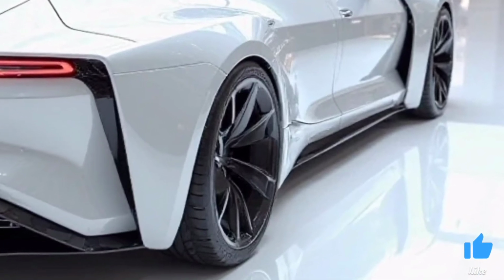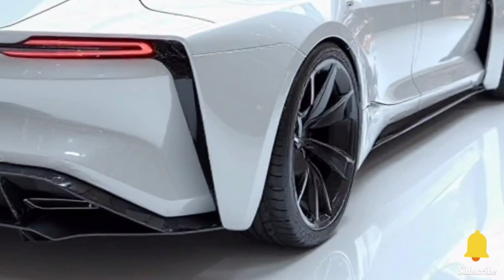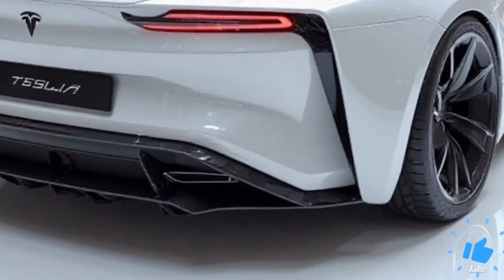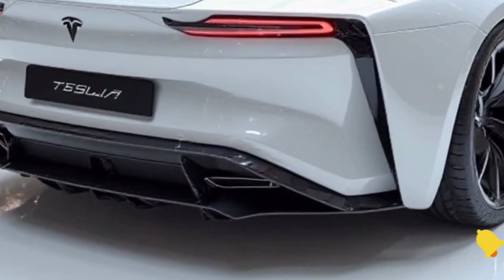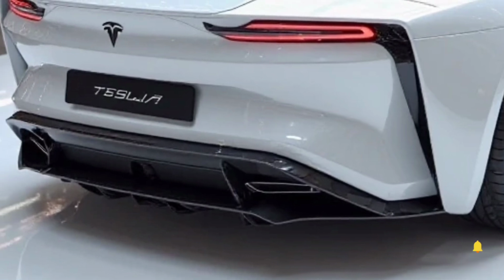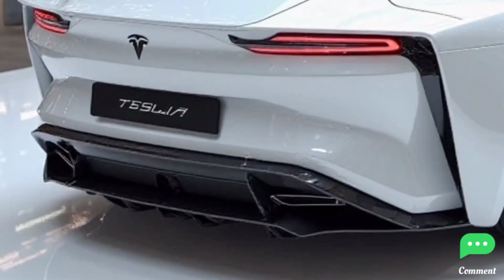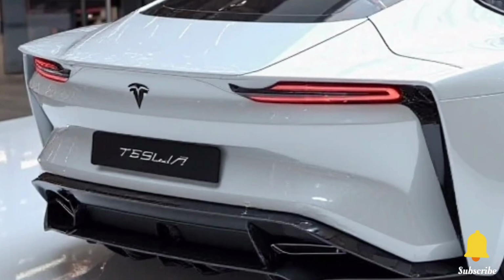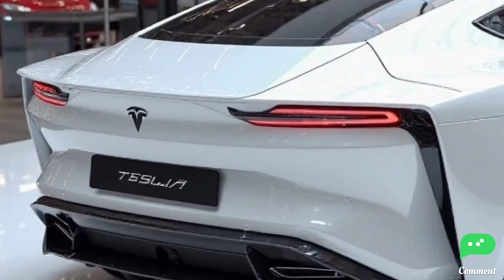Tesla's expertise in electric vehicle technology and BMW's mastery of performance engineering converge in this model, resulting in a car that not only looks stunning but also delivers exceptional driving dynamics. The exterior has been meticulously designed to balance aesthetics with functionality, ensuring that it remains a true driver's car.